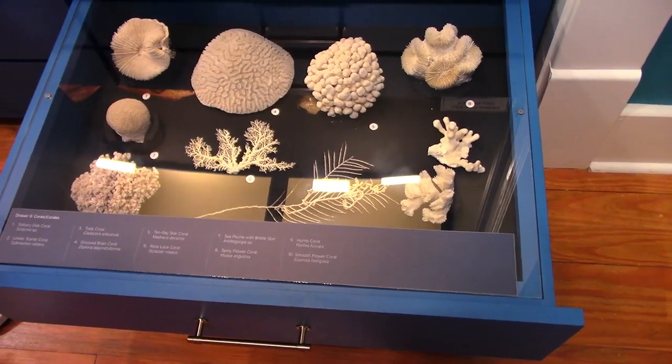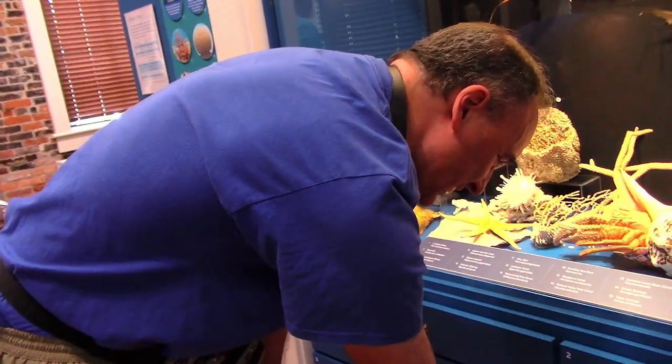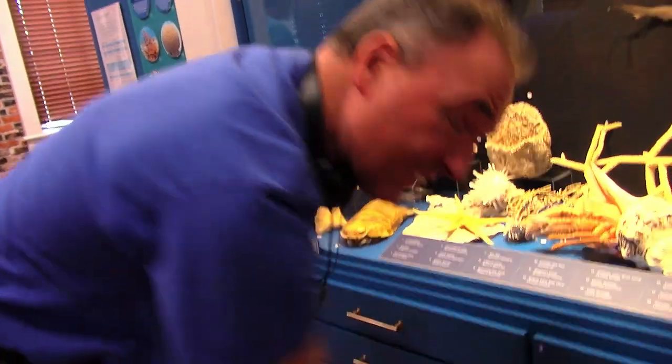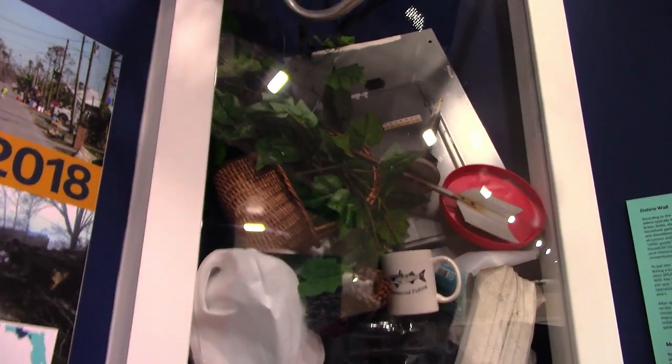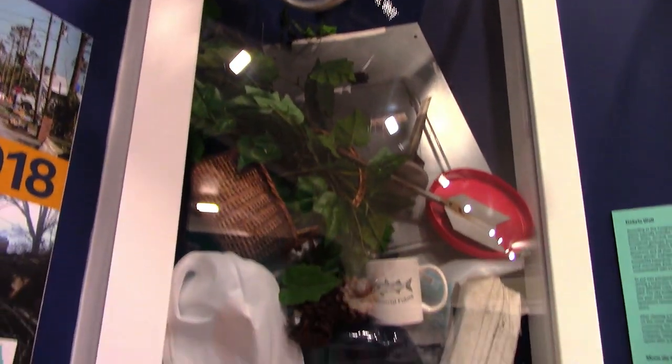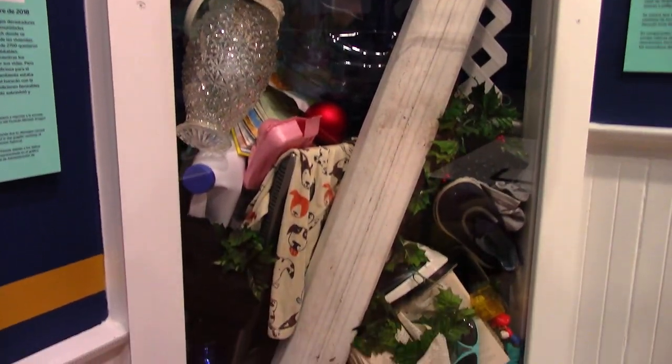There are the... I don't know what that is. That means keep swimming. Okay. What is all this stuff in here? It's not the stuff from the movie Castaway. No. But this is some debris.